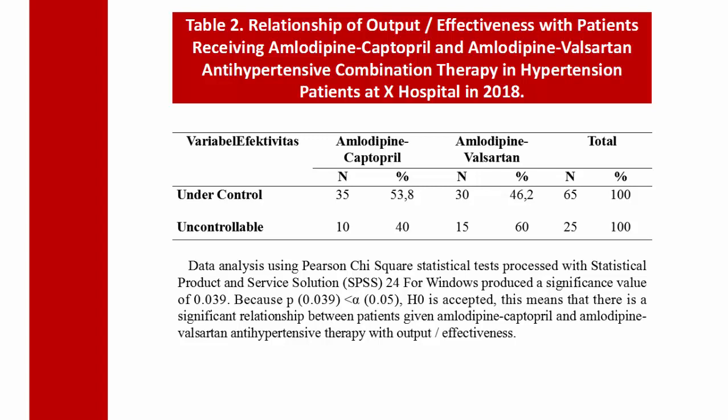X hospital. Data analysis using the chi-square statistical test with Statistical Product and Service Solutions 24 for Windows gave a significance value of 0.039. Because P, 0.039, is less than 0.05, H0 is rejected. This means that there is a significant relationship between patients given amlodipine-captopril and amlodipine-valsartan antihypertensive therapy with output or effectiveness.